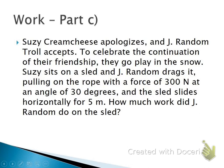Ultimately, Susie Cream Cheese does apologize, and J Random accepts. So, in celebration, they go out and play in the snow. Susie sits on a sled, J Random drags it. He pulls the rope with a force of 300 newtons at an angle of 30 degrees, and the sled slides for 5 meters. Since I've got a force and a distance, I'm going to go with that definition of work.